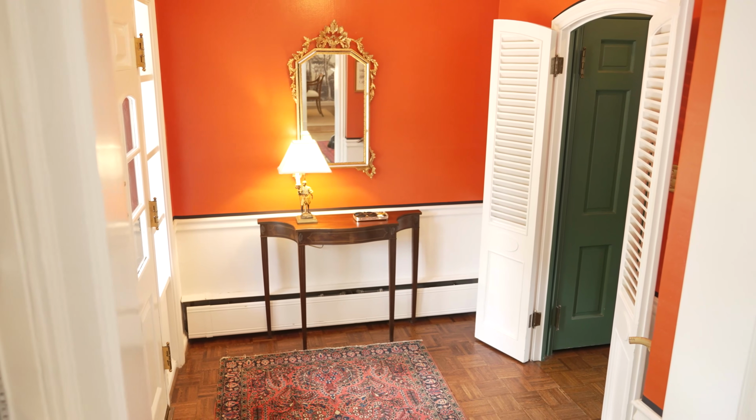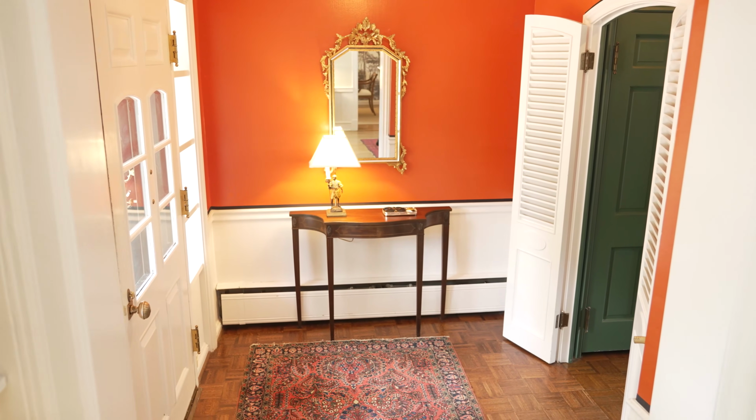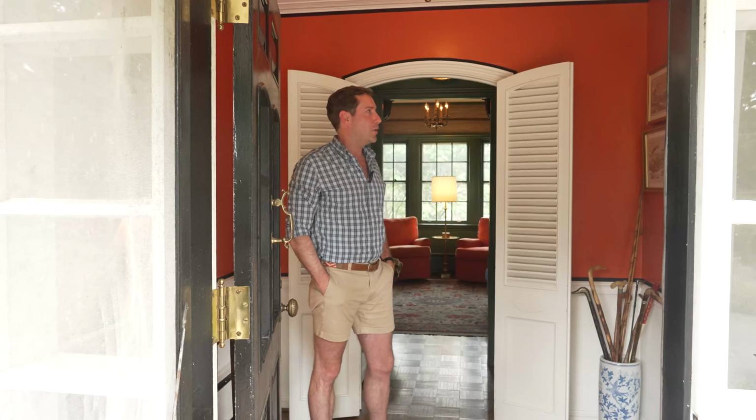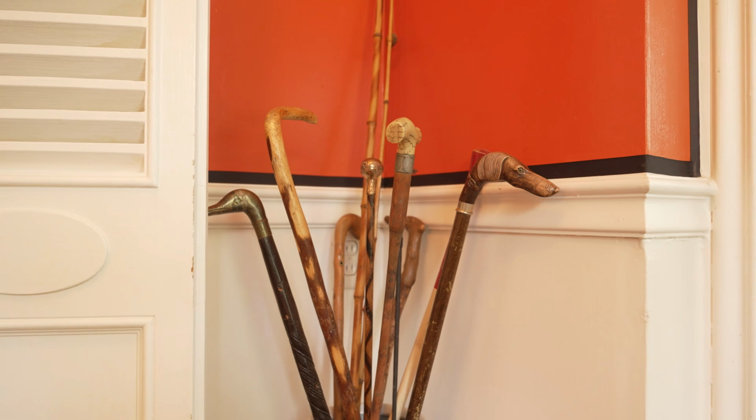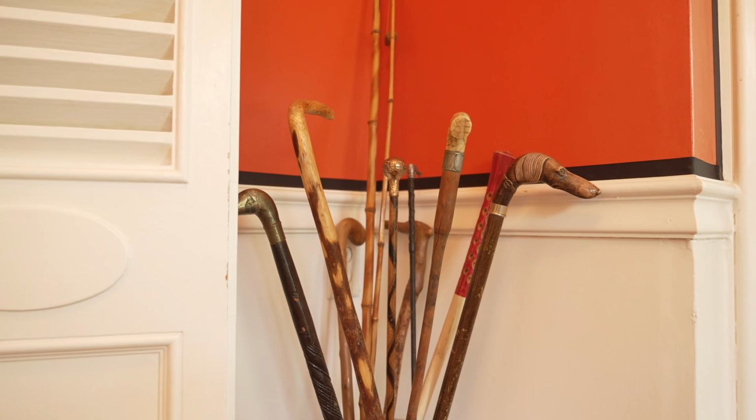Welcome to the entry to our home. And this is a really cool room because we completely redid it when we first moved in. When we first moved in, it was wallpaper that we had taken down, and then our wallpaper guy actually just painted. And the cool thing about this, the black trim is just ribbon that he put up with wallpaper glue. And it's cool because it kind of looks like a little box, which is fun.